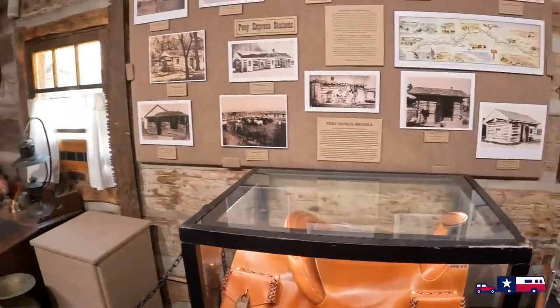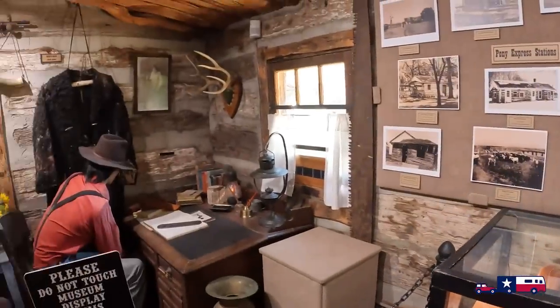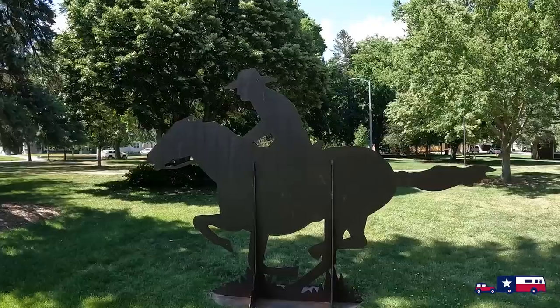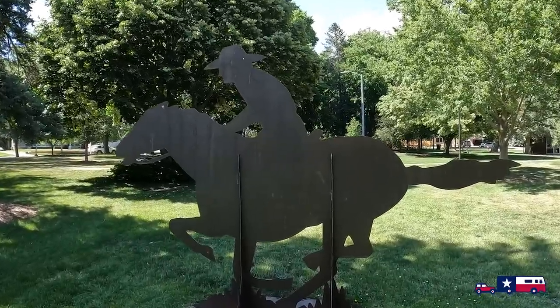This is the original building. It used to be two-story, but when they moved it over here, part of it wasn't salvageable, but what is here is absolutely fascinating. It is free to come in and visit. You gotta check it out when you're in Gothenburg.